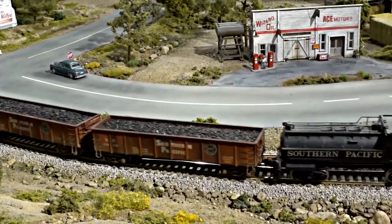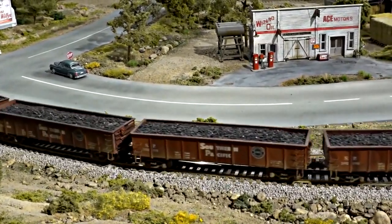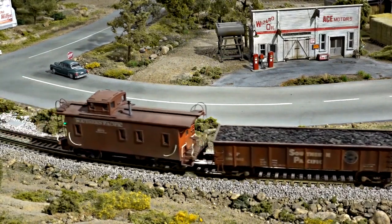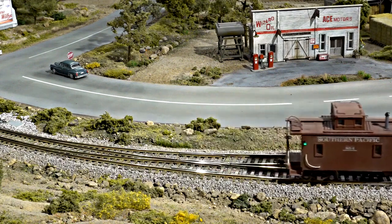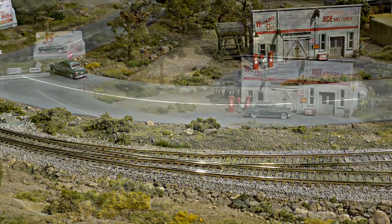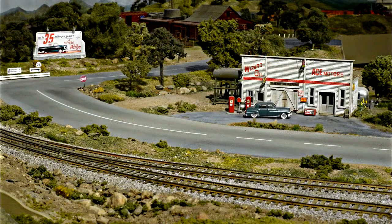This layout scene was the first corner to receive any landscaping or structures back in 2009 when the layout began. However, the gas station in the upper right-hand corner was built years earlier from a Railroad Model Craftsman magazine article from July 1988. The article was by Brian Rudko.